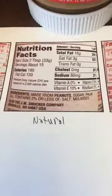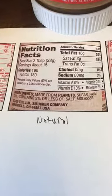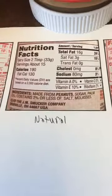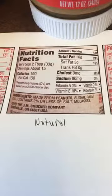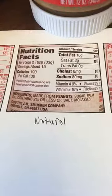This one is quote unquote natural by the same company. And peanuts, luckily, once again, is number one. But then we have the sugar again, and palm oil, salt, and molasses. I won't reiterate what I've already said, but just be aware, if it has sugar and or palm oil added, skip that. We can do better, especially for a natural product.